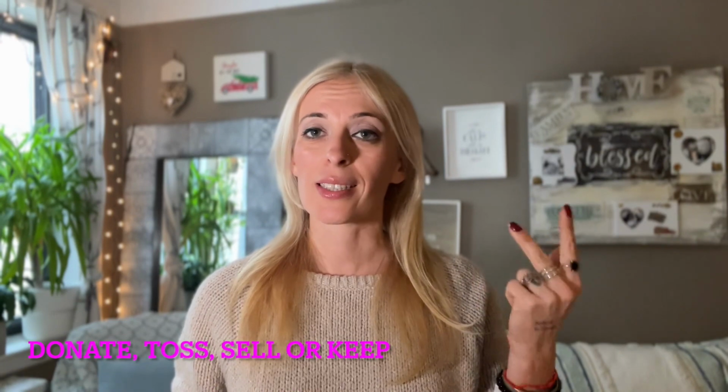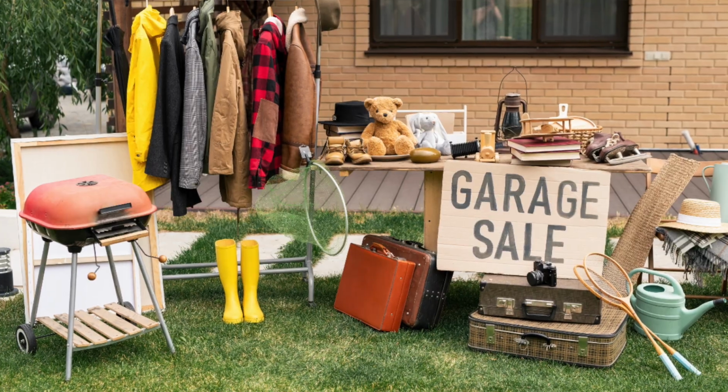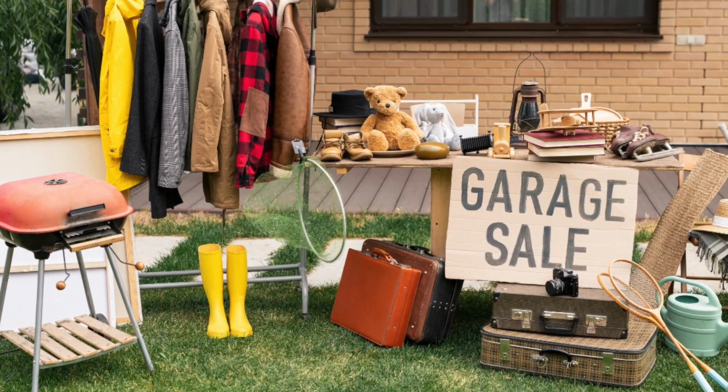Now remember, the 4 categories when you are decluttering your kids' toys are donate, toss, sell, and keep. And for sell, you can actually hold a garage sale, or what a lot of people do in my neighborhood specifically is they'll leave the toys outside of their home with a nice little sign that says free for kids in the neighborhood to take. Just always keep in mind whatever toys you're getting rid of, they should be in pretty good condition.